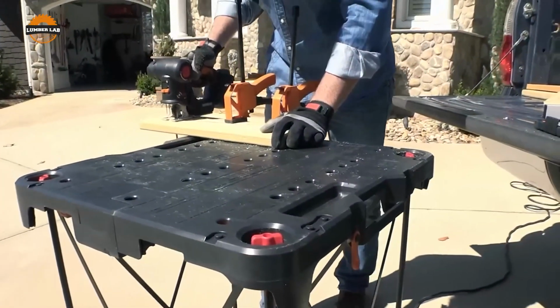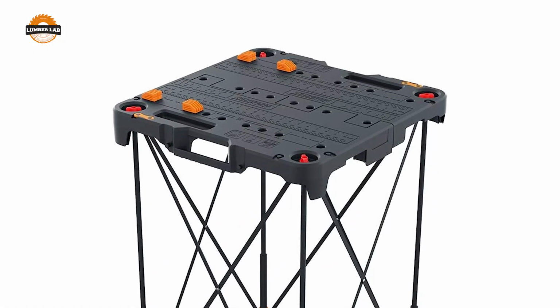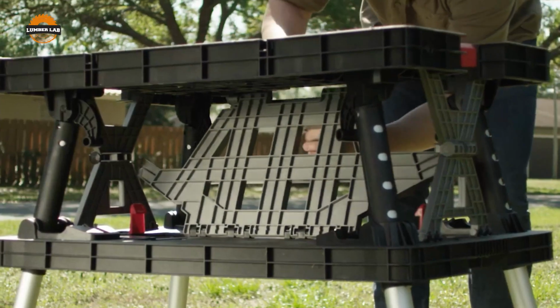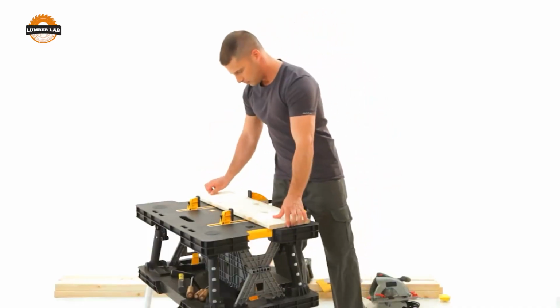The Sidekick has a nice feature too. If you need more space, you can link several of them together using the included link locks. This allows you to create a larger work area for bigger jobs. Next, we will check out another table with a rugged design that offers more durability and strength.